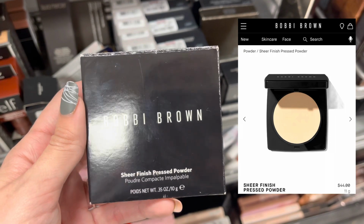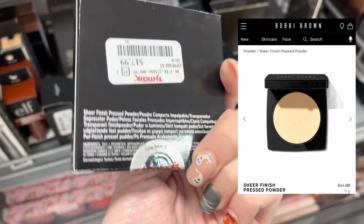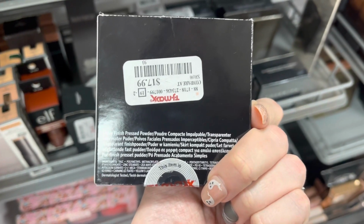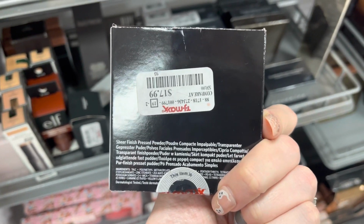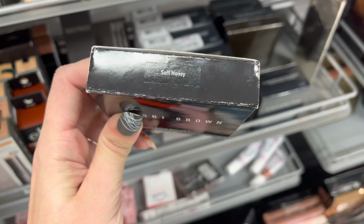Now we have a Bobbi Brown. This is a pressed powder for $44. It does retail for it, but it was only $17.99 here at TJ Maxx, and I do run into a lot of Bobbi Brown, especially here lately.